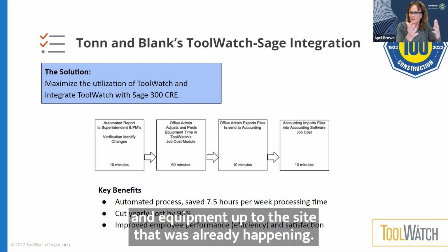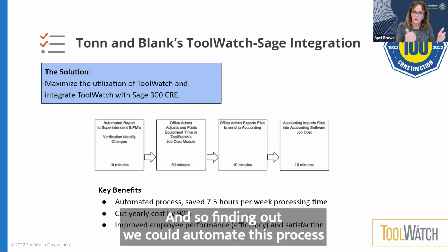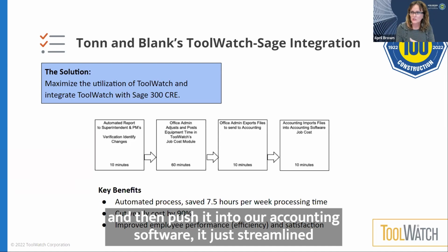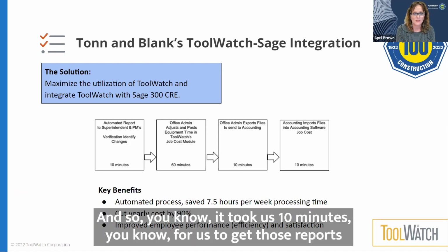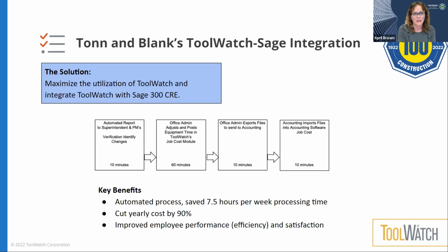That was already happening. We were just missing the piece of, okay, the integration with Sage. And so finding out we could automate this process and then push it into our accounting software, it just streamlined everything that we were doing. And so it took us 10 minutes for us to get those reports and for them to identify changes and get back with us. So that time went way down.